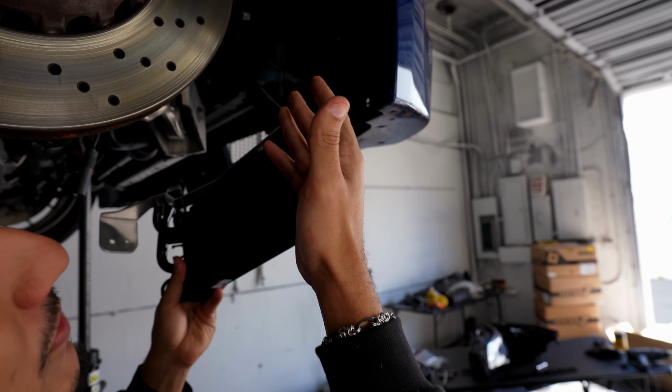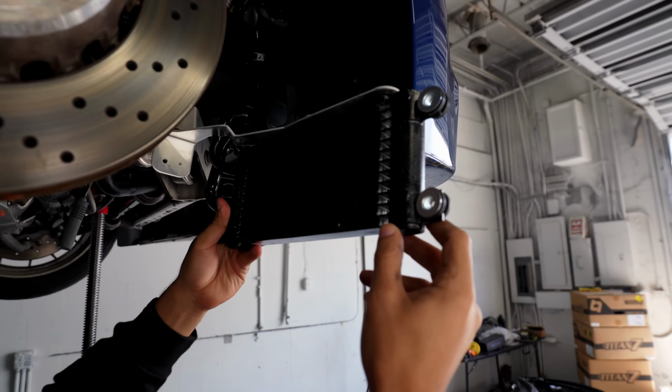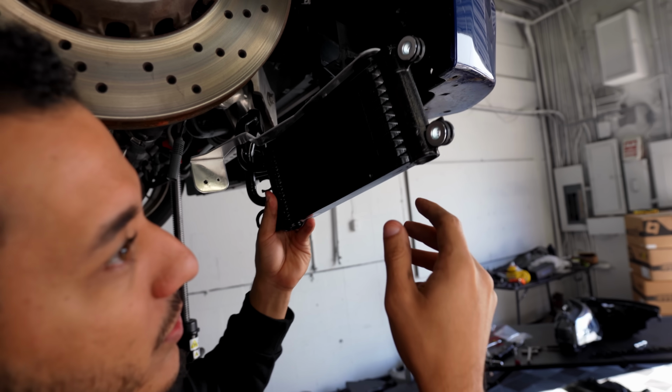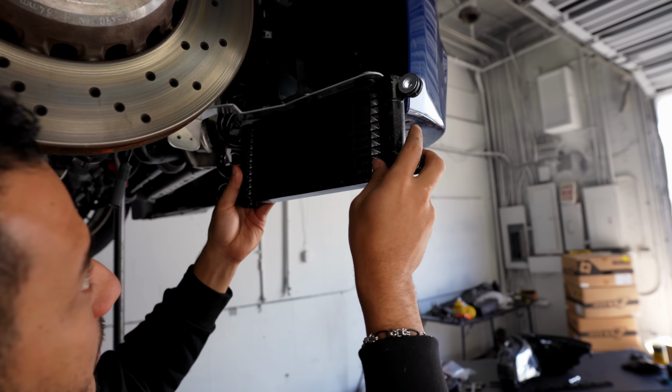The CSF one installs the same way, so I'll show you guys here in a second. Again, this is for M Sport models that come with the oil cooler. Non-M Sport models don't come with an oil cooler, and you could technically do this upgrade. You would have to do the whole retrofit procedure, which would include the thermostat, the lines, and of course, this unit right here.